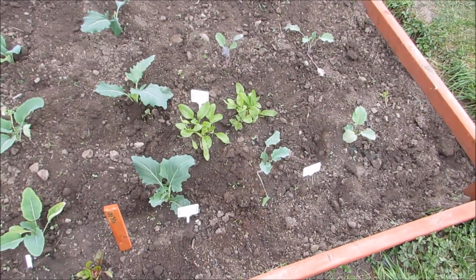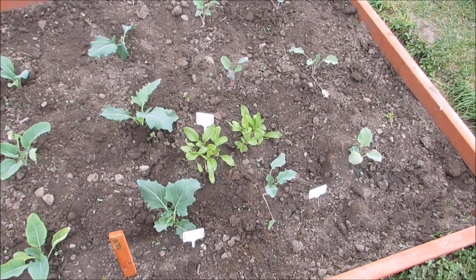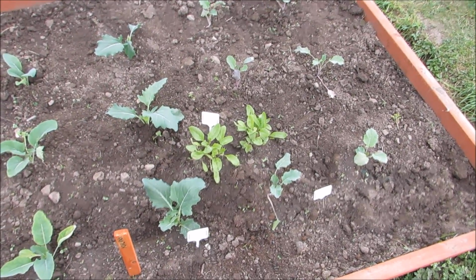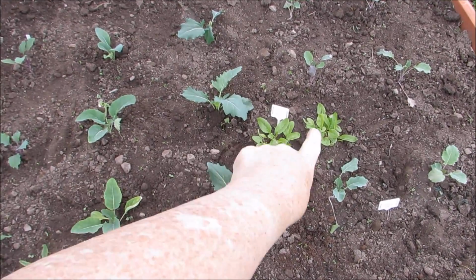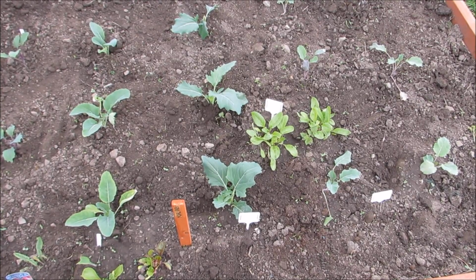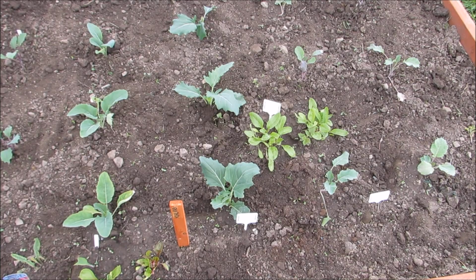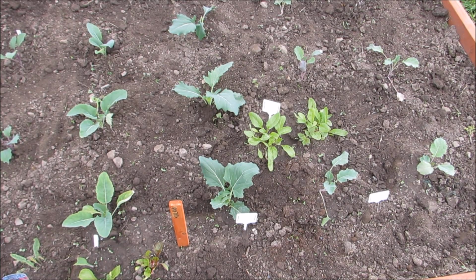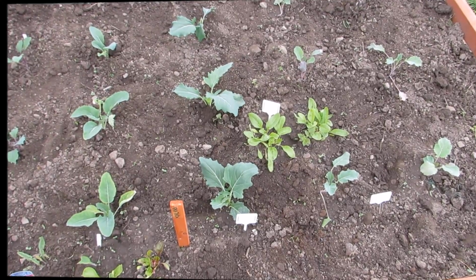And the last 2 rows are purple sprouting broccoli, and the 2 green bits in the middle there are spinach and bright lights chard. But I've noticed I've got another raspberry growing in there, so I'm going to pull that out now. So I'll get back to you.